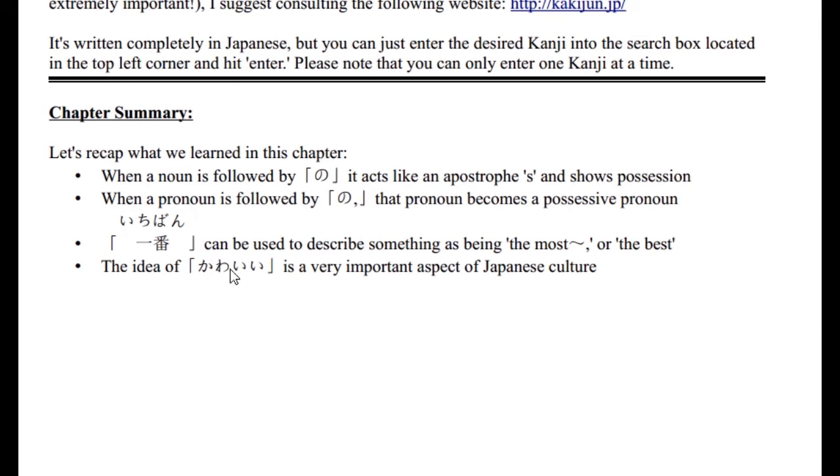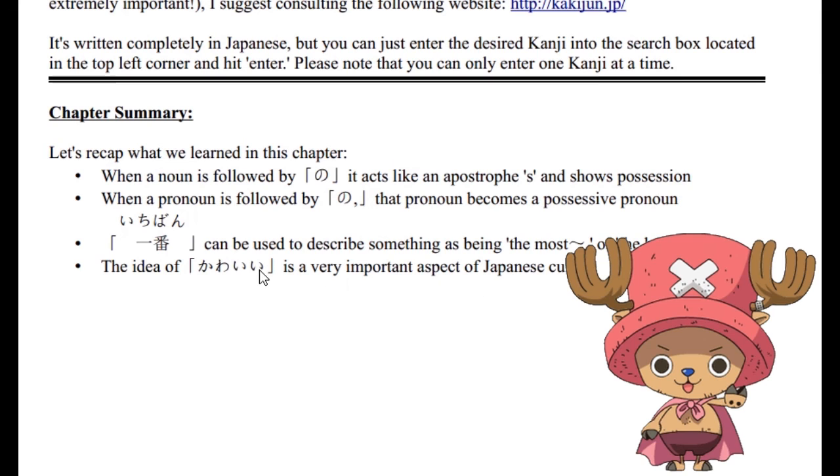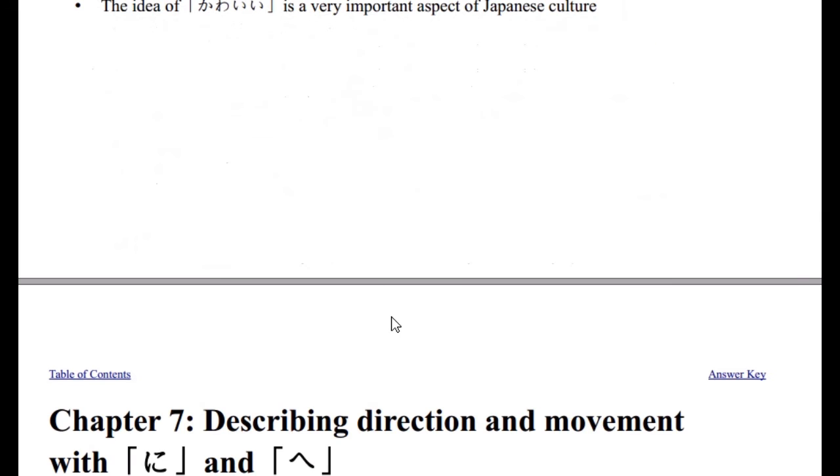So, embrace. The idea of kawaii is a very important aspect of Japanese culture. So even if you're not really into the whole idea, if you ever make it over to Japan, then you'll be inundated with a lot of cute things. So be prepared.